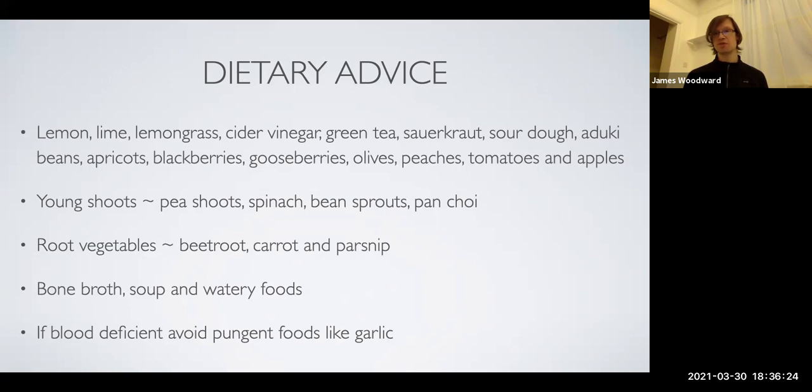So watery foods and less dry foods. So no biscuits, no crisps, no overcooked, dried meats or foods of any kind, because they absorb everything, and then that will have a knock-on effect.